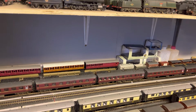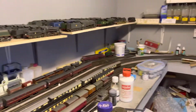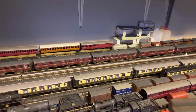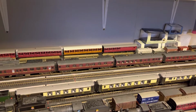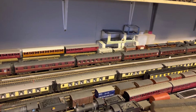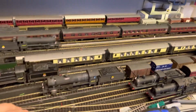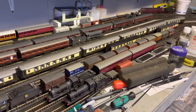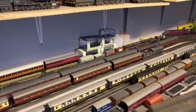Then it'll be putting some money back, buying all the Cobalt point motors for this side of the layout, so the fiddle yard tracks, getting them in, not necessarily wired up, but getting them in, getting them tested. So basically one switch will work 2 motors, and that will then operate all the points in the fiddle yard.